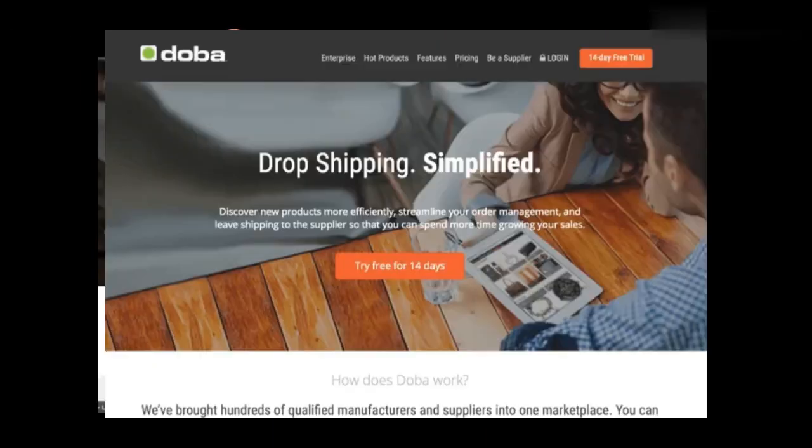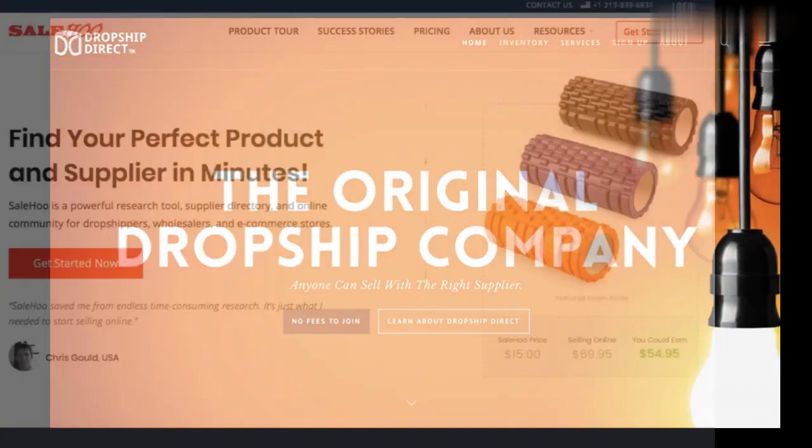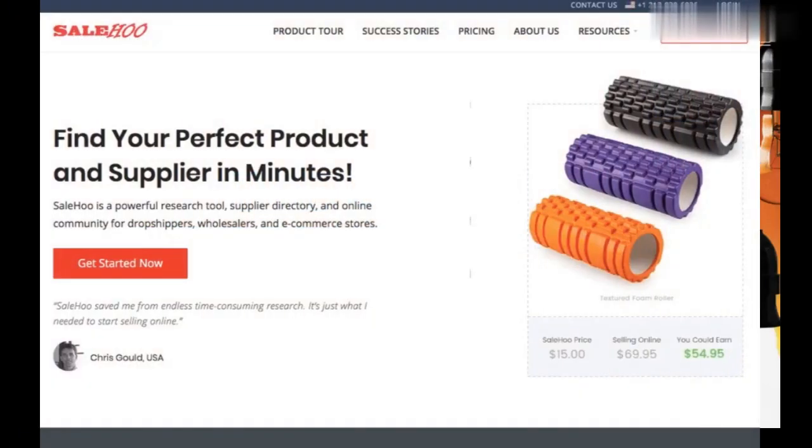Tip 2. Find reliable suppliers. The next tip is to find reliable suppliers for your products. Look for suppliers with a good reputation, quick shipping times, and high-quality products. You can use platforms like AliExpress or Oberlo to find suppliers.